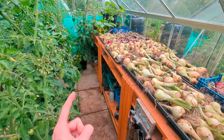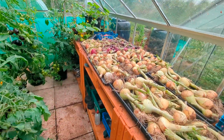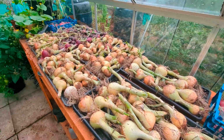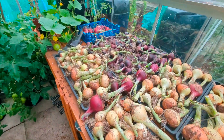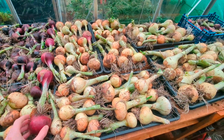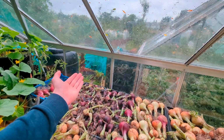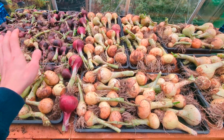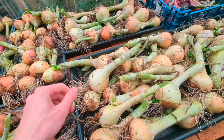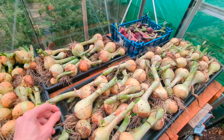So let's start in the first greenhouse, the big greenhouse, where we've got all our onions now curing on this pallet bench here. We harvested these a couple of days ago, our seed grown onions. Now obviously it'd be silly leaving them outside to try and dry because it is pouring it down. So in here it's nice and dry for them. And I'm pretty happy with the result of these. Some pretty decent sized onions.